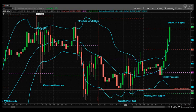But remember, price, risk. It's a dip buy market until it's not.